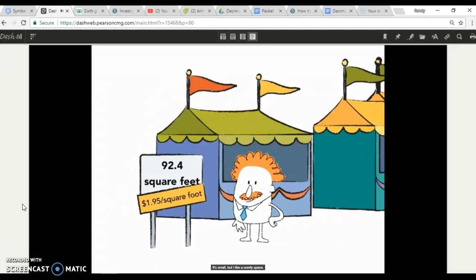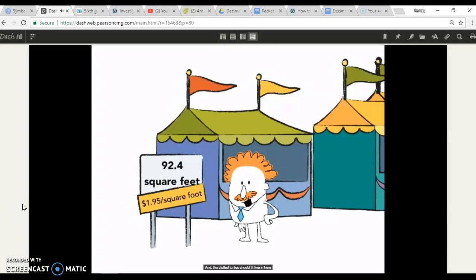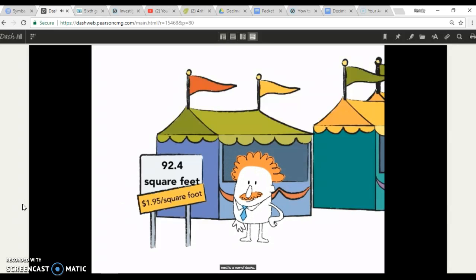It's small, but I like a comfy space. And the stuffed turtle should fit fine in here next to a row of ducks. 92 4/10 at $1.95. That makes it a bit less than $200.